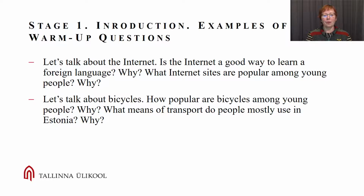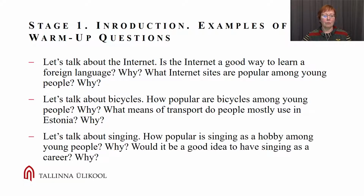Another example could be, let's talk about bicycles. How popular are bicycles among young people? Why? What means of transport do people mostly use in Estonia? Why? Or another example, let's talk about singing. How popular is singing as a hobby among young people? Why? Would it be a good idea to have singing as a career? Why?